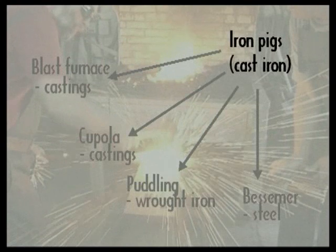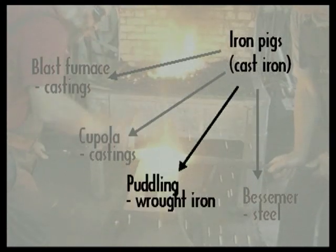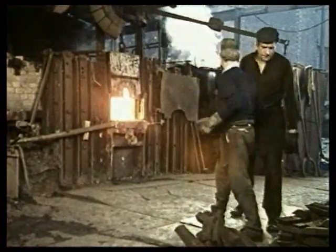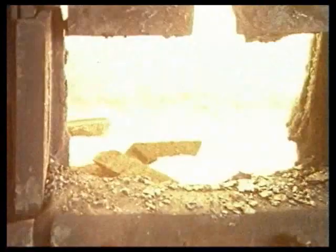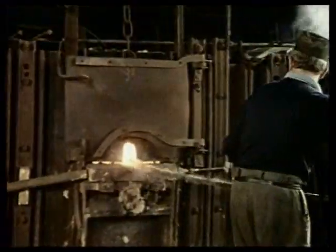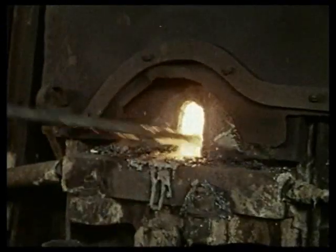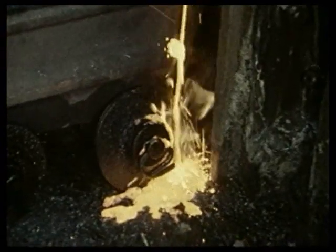The third traditional way of using pig iron was to convert it into wrought iron using the puddling furnace. The most efficient process was developed by Henry Cort in 1784. Here, the cast iron is heated in a chamber away from the coal fire to avoid contamination. The fire's heat is reflected off the roof, so this is called a reverberatory furnace. Oxygen in the air passing through the furnace combines with the carbon in the cast iron, reducing it to almost pure iron.